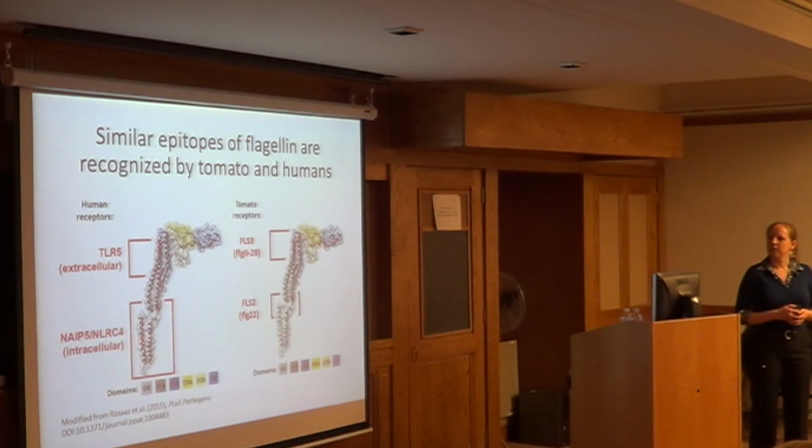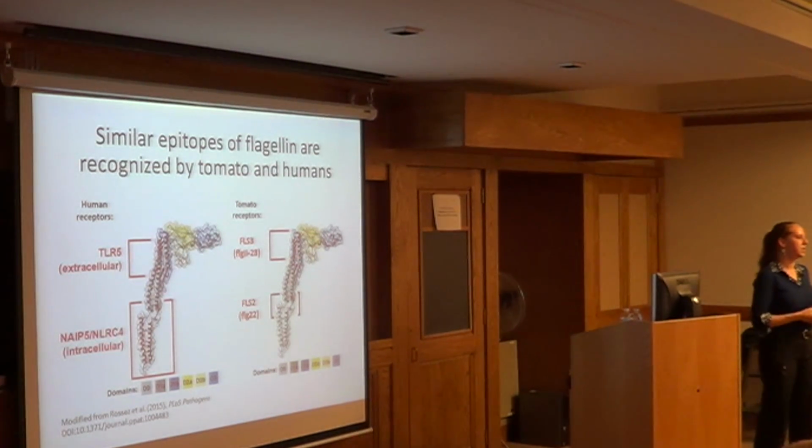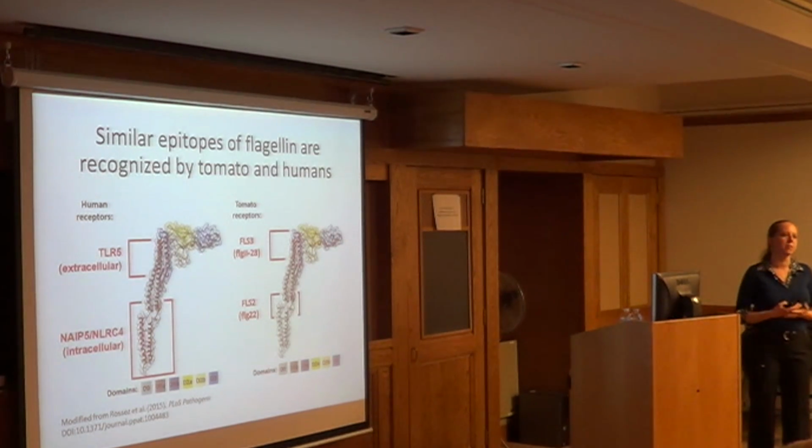Structure and what the tomato receptors seem to recognize, we actually again have two portions: the flg22 region that's recognized by FLS2, and a second region, flgII-28, that's recognized by a previously unknown receptor, FLS3. One early hypothesis when we first identified this new MAMP was that both of these peptides could be recognized by the same protein.